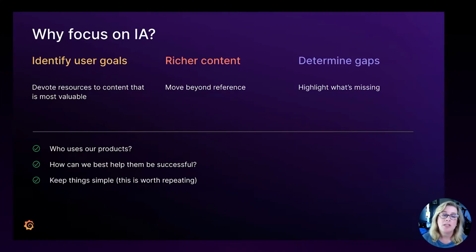Note that information architecture is quite simple, and that's easy to lose track of in the midst of evaluating a body of technical documentation, but it is a core principle that we adopt at Grafana Labs because, as one of our investors has mentioned, simplicity scales, complexity does not. So we've developed into three basic categories.